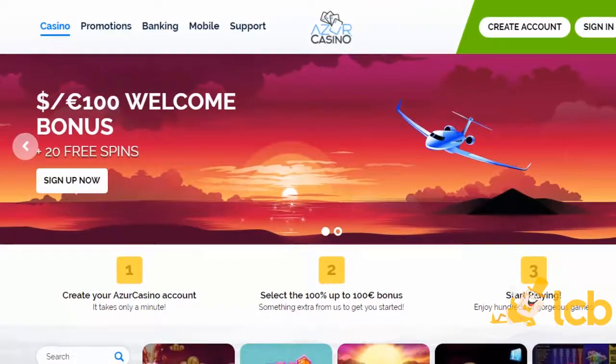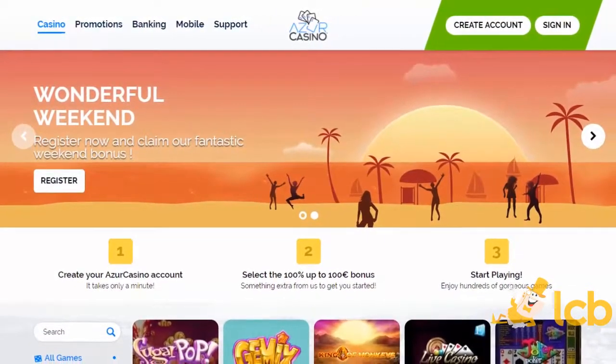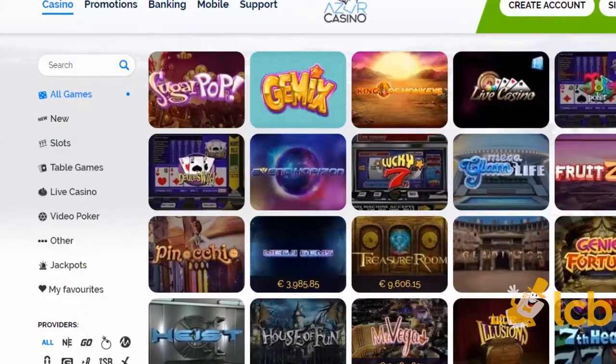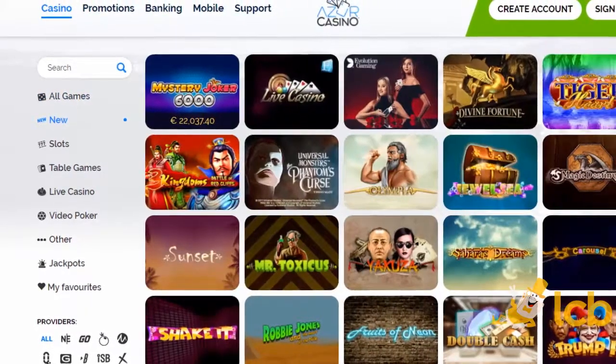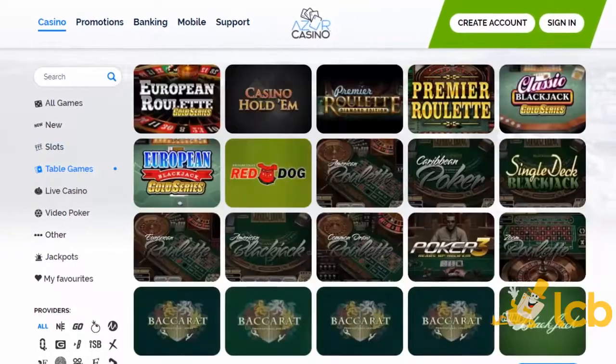Inspired by the French Riviera, Azur Casino presents you an online playground with more than 800 casino games. They're all licensed in Curacao, featuring studios like NetEnt and Play'n GO, as well as Microgaming, Quickspin, GameArt, and iSoft Bet.